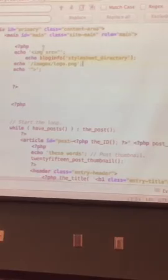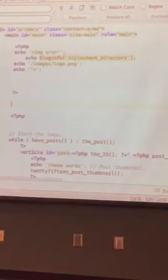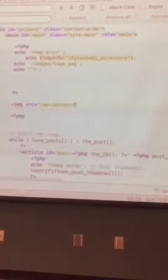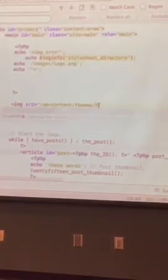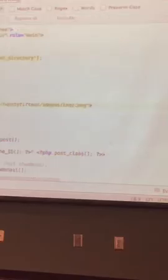A lot of times I'll see people do stuff like they want the logo to show up, and they do image source equals /wp-content/themes/2015/images/logo.png. What's wrong with that? Anybody? No one knows what's wrong with that statement, why that's not good practice? Well, if you switch your theme, it's gone. Yeah. You change your theme, you've just lost your image.